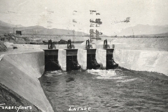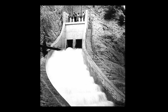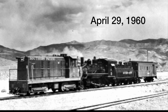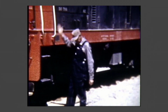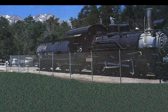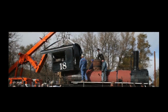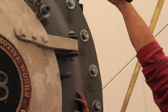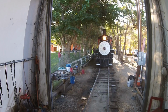By 1960, the economy of the Owens Valley had transformed from agriculture and mining to the export of water and hydroelectric power. The final train ran the length of the Owens Valley on April 29, 1960, thus ending the last common carrier narrow-gauge railroad of the Far West. Showcased in Independence, California since 1955, Southern Pacific Engine 18 was completely restored by Carson and Colorado Railway volunteers between 2010 and 2016.